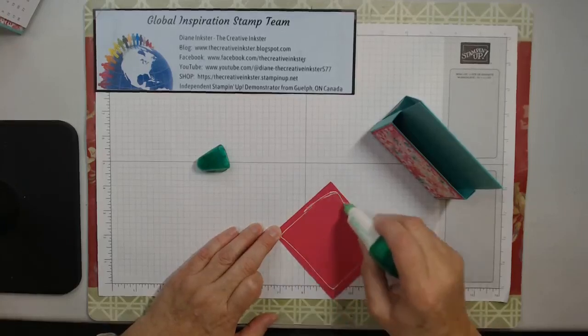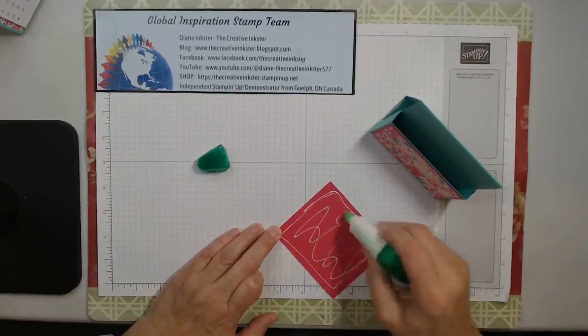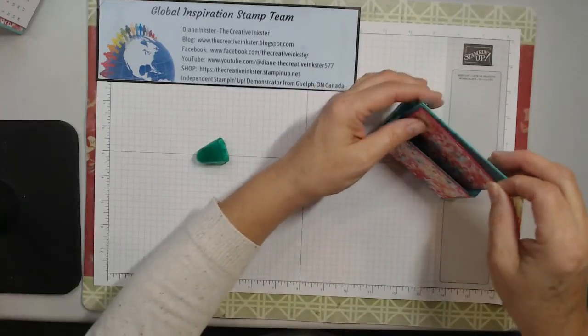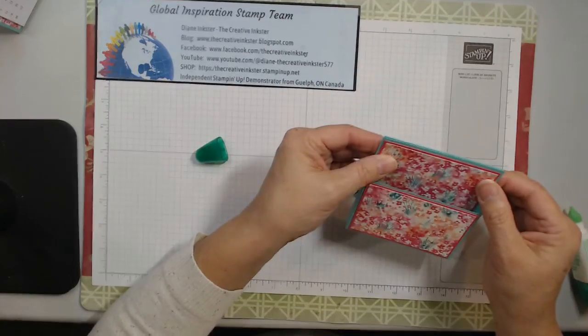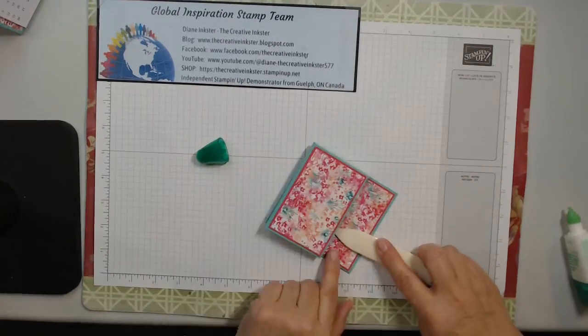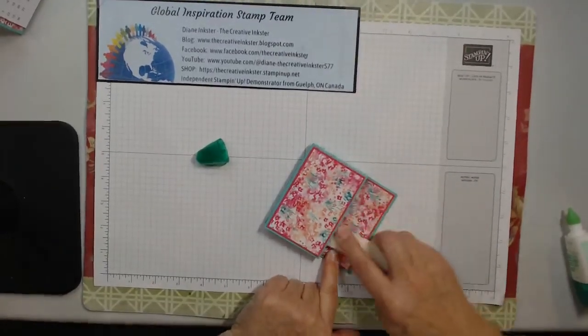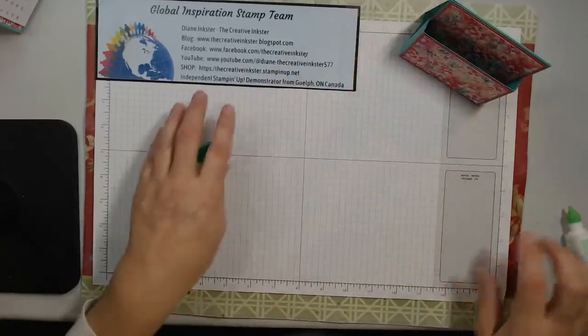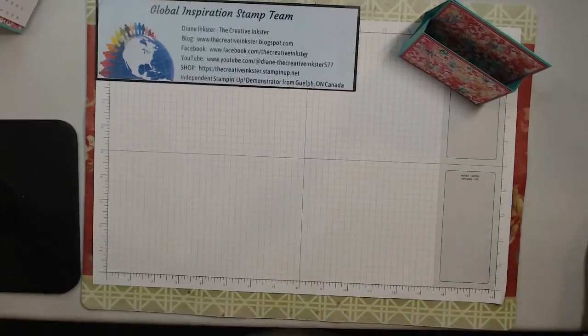And by not having to put a whole layer, because you're not even going to see it from the inside, you save a little bit of paper and pattern paper. Okay, so that's straight. I'll just use my bone folder inside to help press it into place. Super. Okay, let's get to decorating.